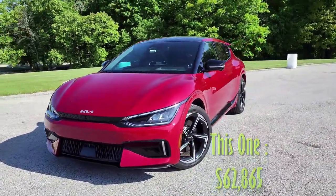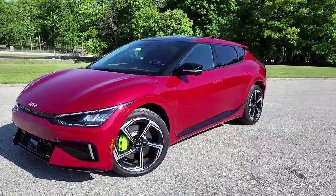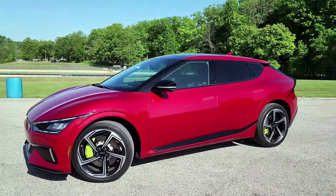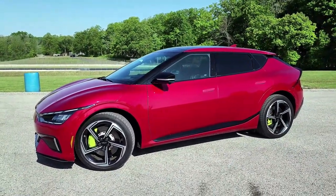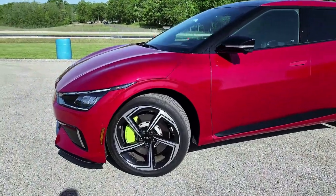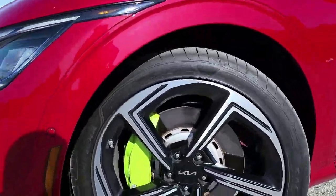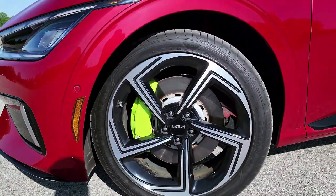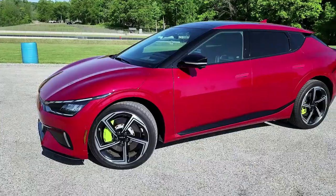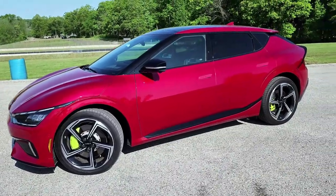And as you come around to the side, you know, it does sit a little bit higher. It is kind of technically a crossover SUV type. The giveaway that this is a GT and not a GT line is those neon green brake calipers. Basically, anybody sees those coming down the road, they know that it is a GT.